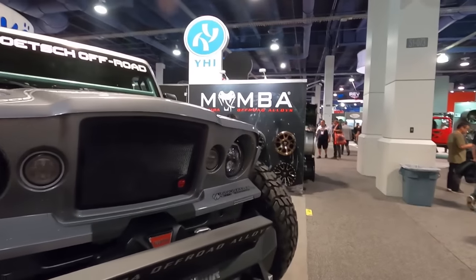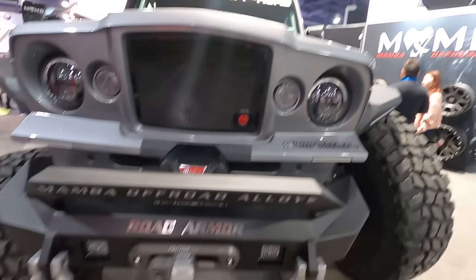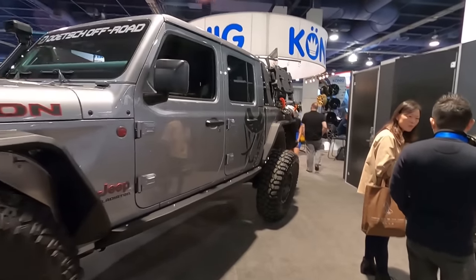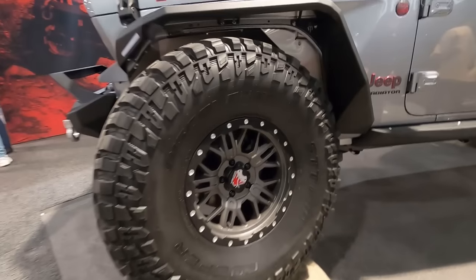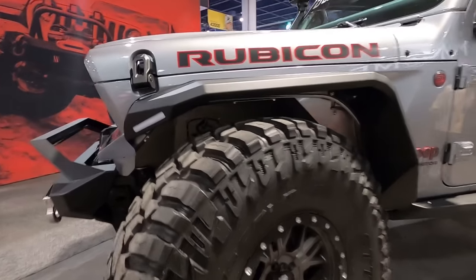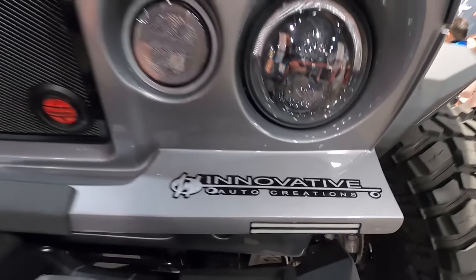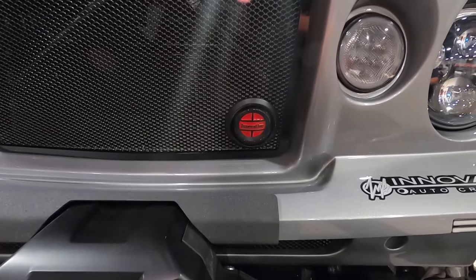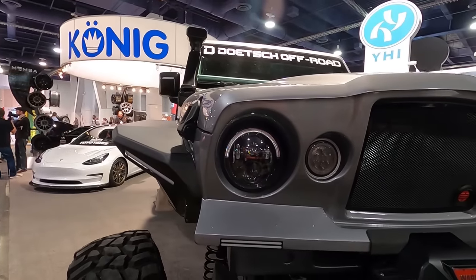Oh my goodness, what is this? What is this, guys? How did they manage to do this? All right, so these are Mamba wheels. They're using some Cooper tires. Innovative Auto Creations. This is, I guess, a custom from this company. It's called Innovative. Dude, this is crazy.